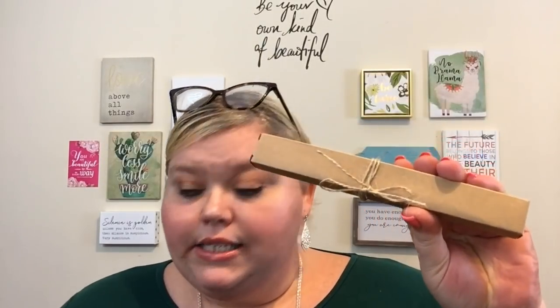So, yay. It's a bubbling bath salt. And the description of this sounds amazing. So, yay for that. It looks like we have one more product in here. Yes. And this is it.